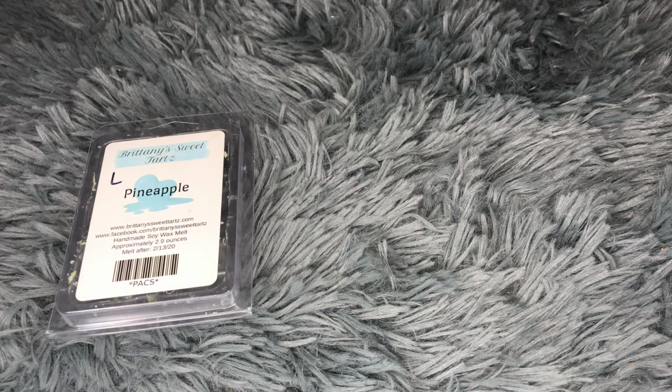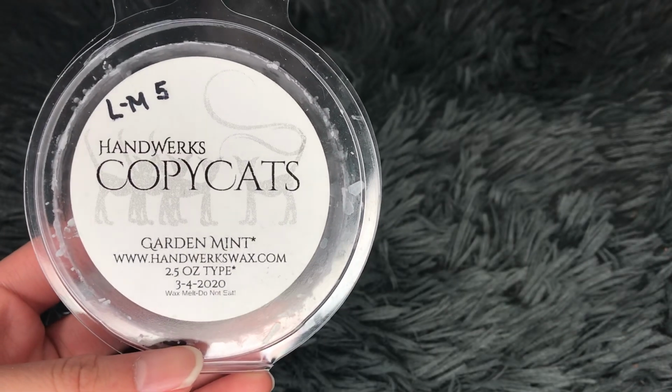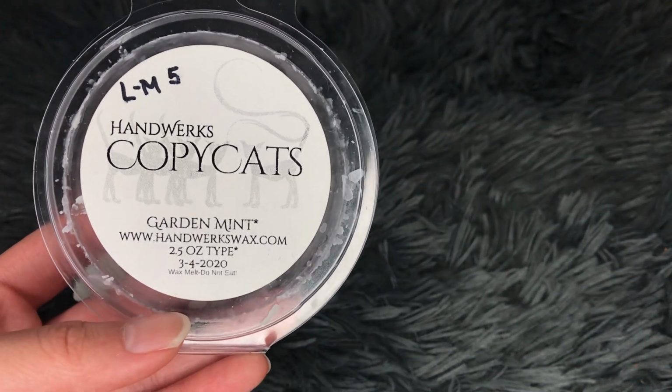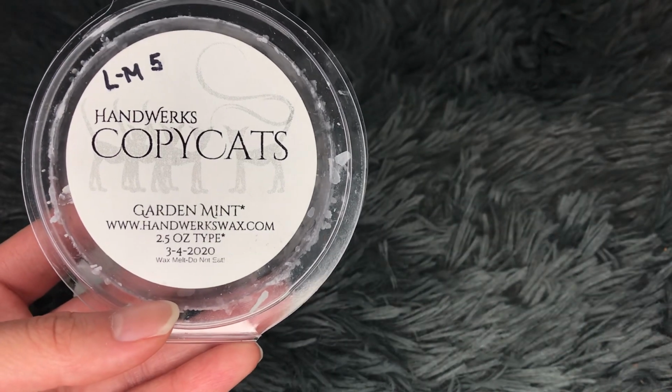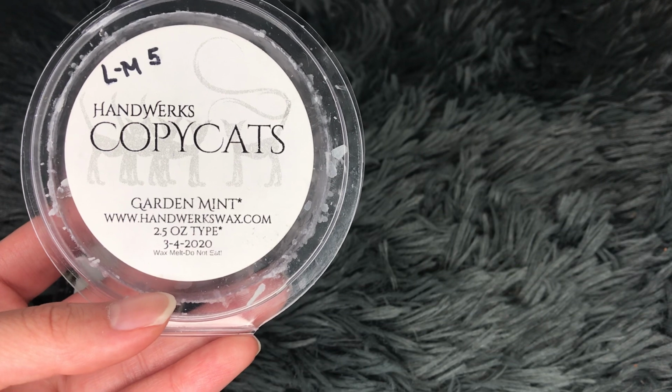Okay, the next one I have here is from HandWerks, and this is in the scent Garden Mint. Now, I've come to learn I don't really like Garden Mint that much. I've had it in like 2 blends so far, and I find that Garden Mint is just not my preferred mint. I much prefer like a peppermint first and then a spearmint, but yeah, not my favorite.